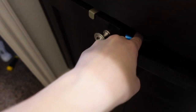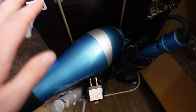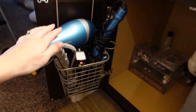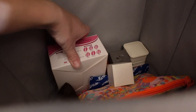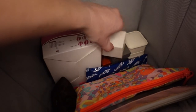Hairspray. Under here, I kind of kept everything the same. Just made sure I reorganized a couple things. So I've got my straightener, my curling iron, and my hair dryer. Under here, I have... so these are ovulation tests, but they are still good, so I didn't want to get rid of them just yet because I will probably like to have them for after the baby's born.